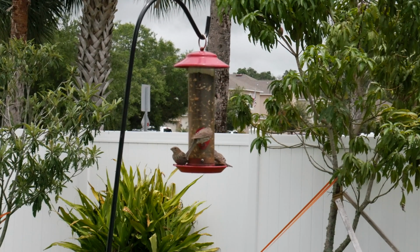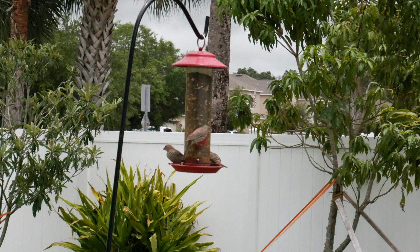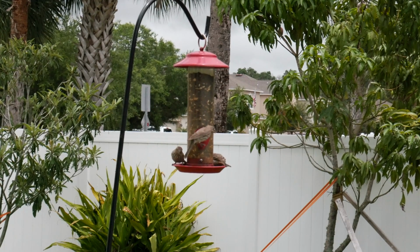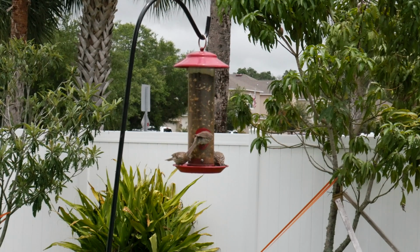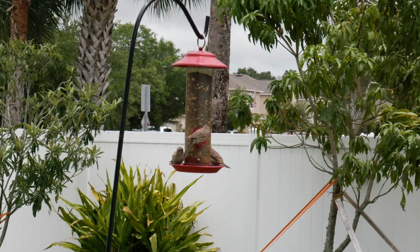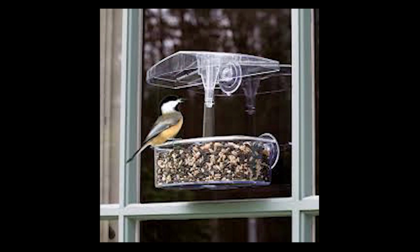But the house feeders will usually pull in all kinds of different finches, jays, and cardinals really like those as well. And you can get sparrows, chickadees, and those titmice that I was talking about. They will usually come in for those house feeders.